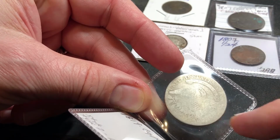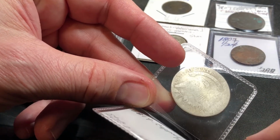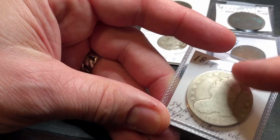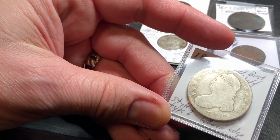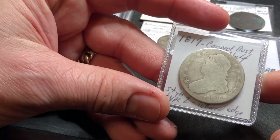It says United States of America, E pluribus unum, and it has an eagle in the middle, perched just like the others, with a shield in front of it, and then it has the 13 stars around the edge, and then you have the date down below, and you have the capped bust Liberty. So this is a 90% silver coin.